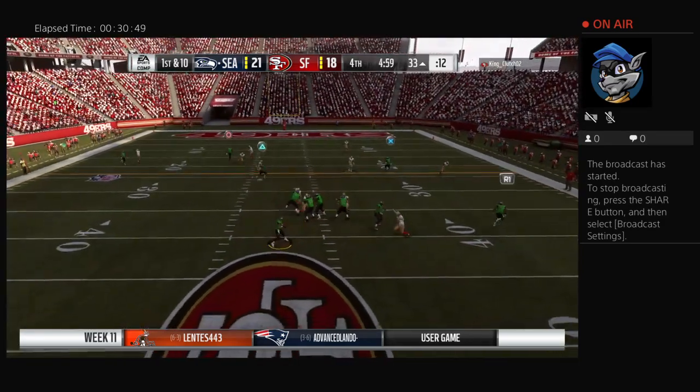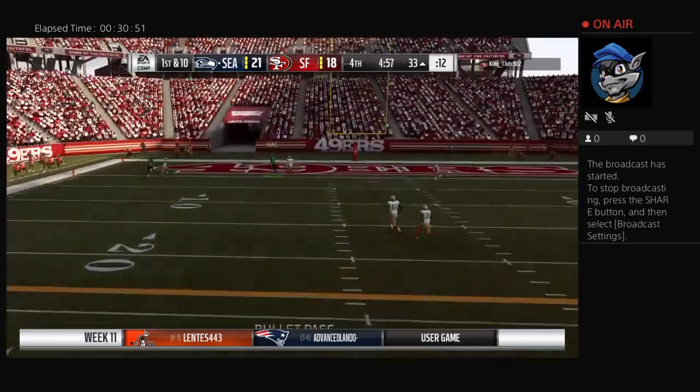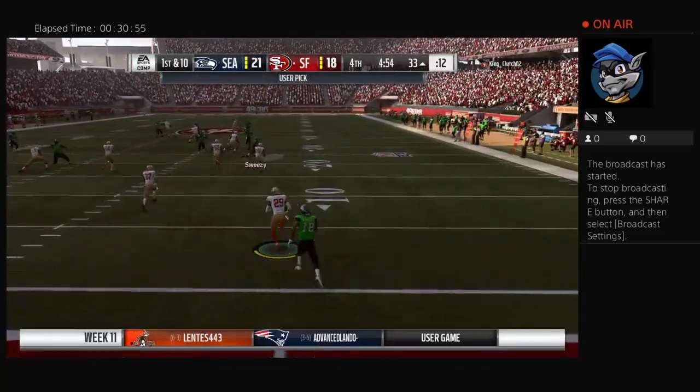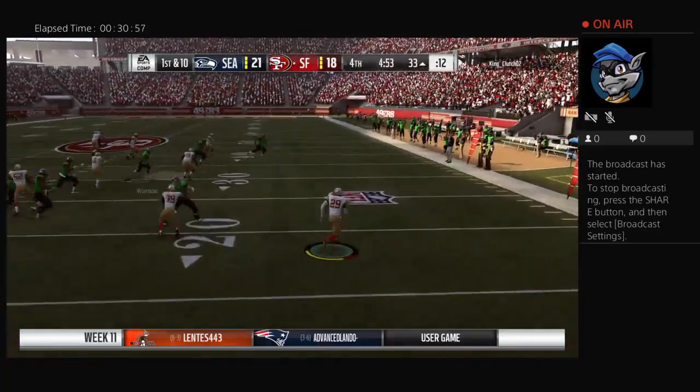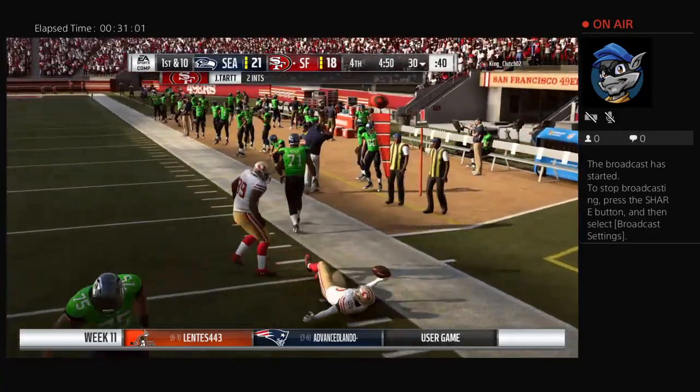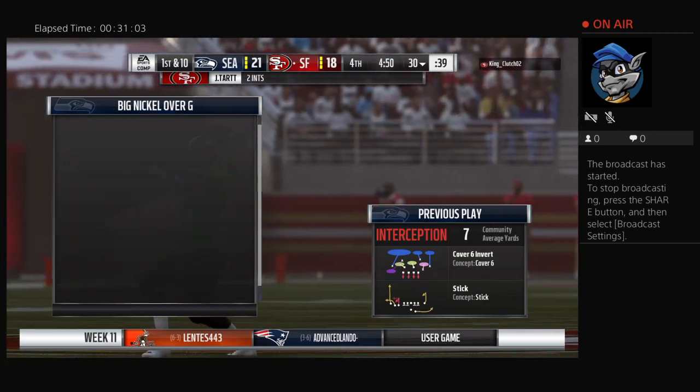On first down, it's Watson. He's going to rifle one deep left side. And look at this. They get the turnover they needed. It's intercepted. Picked off by the safety, Jarquiski Tart. And he will bring this all the way up to the 30-yard line.